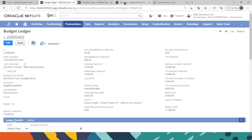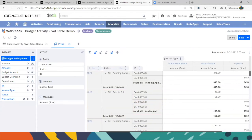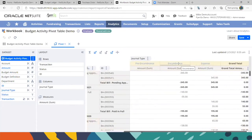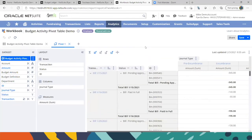And from there, I can use NetSuite's analytics. So I'm going to jump over here to a workbook that I created based upon all that budget activity and show you, transaction by transaction, what are my impacts to the budget in a nice pivot table format. And so, of course, I can move these elements around. I can hide columns if I only care about expenses instead of obligations or encumbrances. I can add or remove that information. So this is one of the great features in NetSuite reporting that has come out in the last year or so that we can take advantage of because we are on the platform. Of course, I can also export that data to Excel and look at it that way in addition.